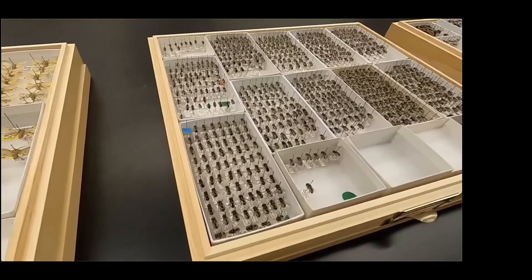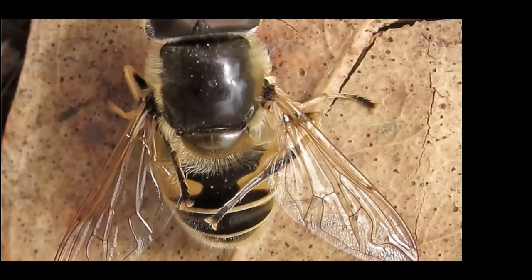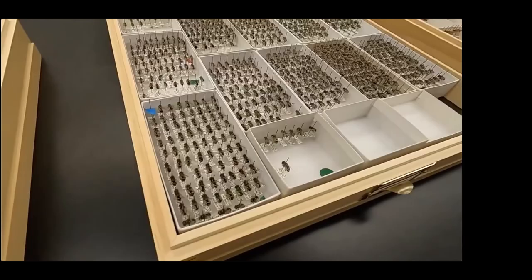For example, this is a drawer of almost nothing but one species of hoverfly, Eristalis hirta. You might think that the most populous or most collected pollinator in Santa Cruz would probably be a bee or maybe a butterfly, but in fact it was a hoverfly, Eristalis hirta. It just goes to show you what these types of collections can tell us about the importance of different taxa in the ecosystem.